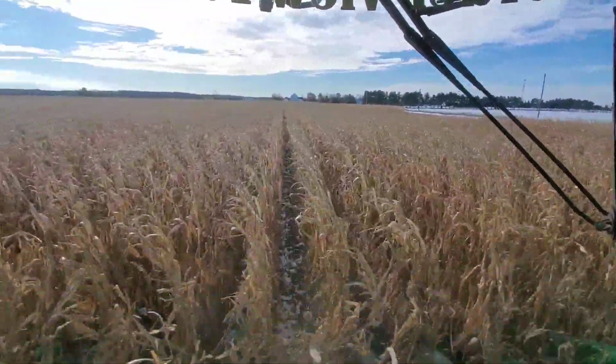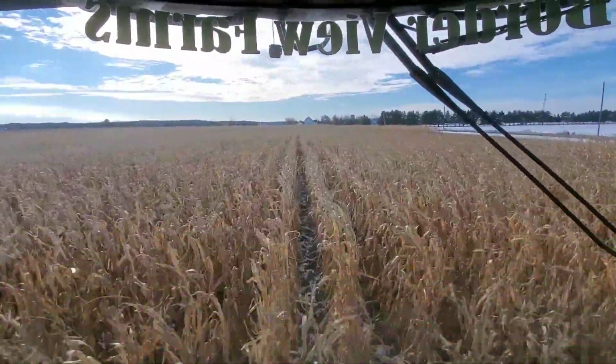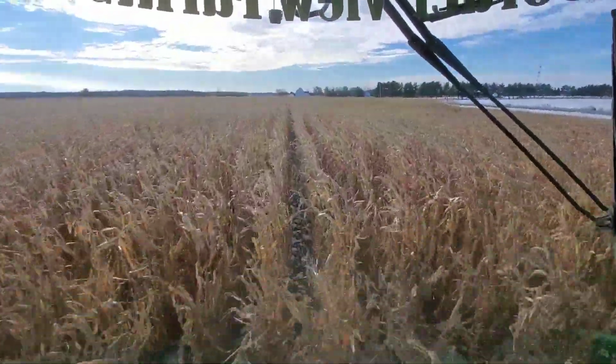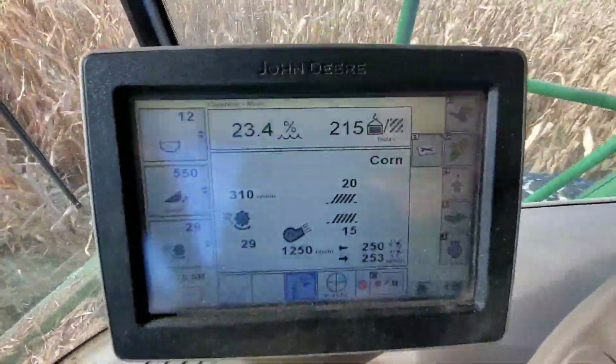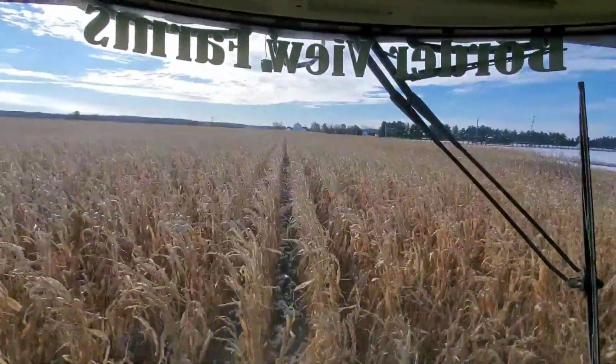My plug of the day, this is a Golden Harvest 103-day number. It's a new one for us that I just have a few acres of here to try. 03R40 is the number. Looks fantastic. Yield at the moment is pretty good considering the planting conditions. I will take that every time. 23%, that's not too bad either.